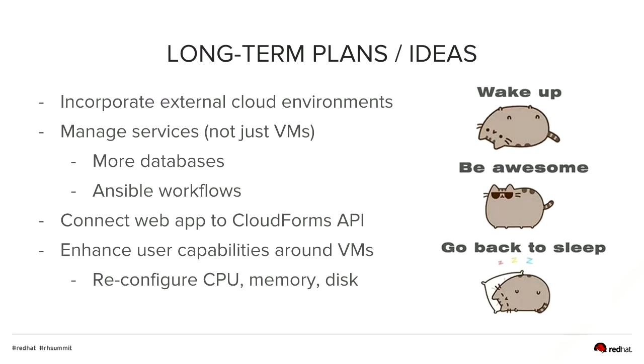So there are some portals right now for requesting servers that we may not want people to redirect to CloudForms for, so we can just use the CloudForms API to kick off automation for those. And we'd also like to add reconfiguring abilities, such as CPU, memory, and disk extension for users, just to completely remove all of the effort from our team.